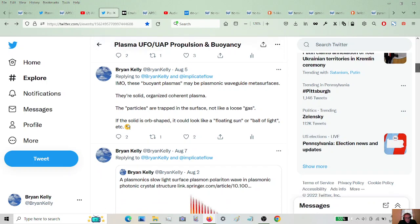So, I go on. In my opinion, these, quote, buoyant plasmas, which I think comes from his article, may be plasmonic waveguide metasurfaces. They're solid, organized, coherent plasma. The particles are trapped in the surface, not like a loose gas. If the solid is orb-shaped, oval-ish, it could look like a floating sun or ball of light, etc. Because people see these UFOs, they're spherical orbs, and they look like plasma, they look like a gas. And I'm saying, yeah, they might look like that, but they're really solid. It's a solid thing under there, but it looks gaseous. And it's due to these plasmonic waveguide metasurfaces.